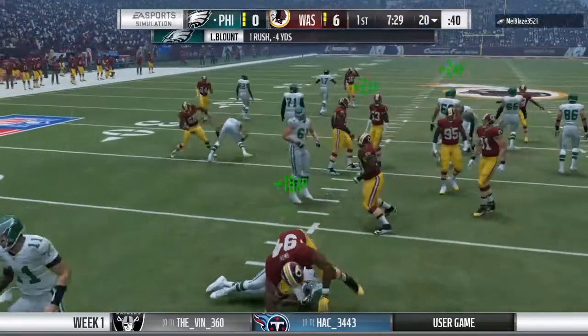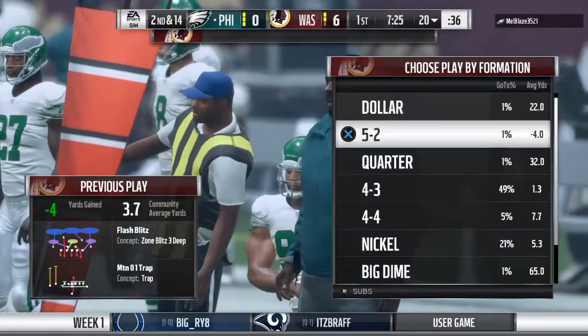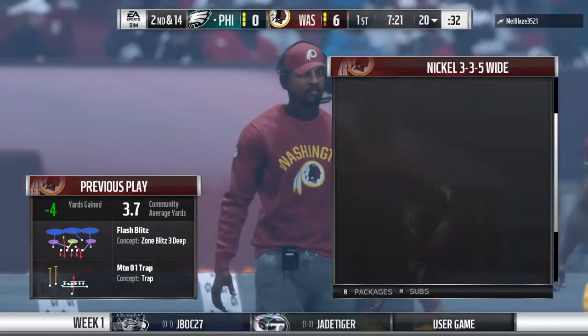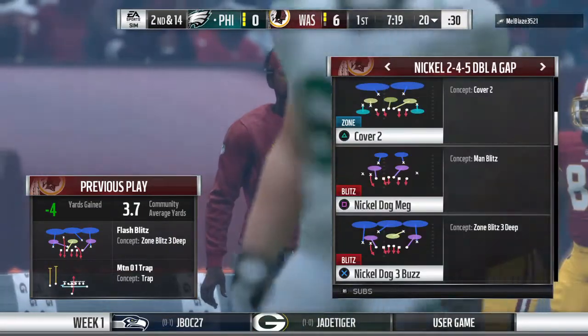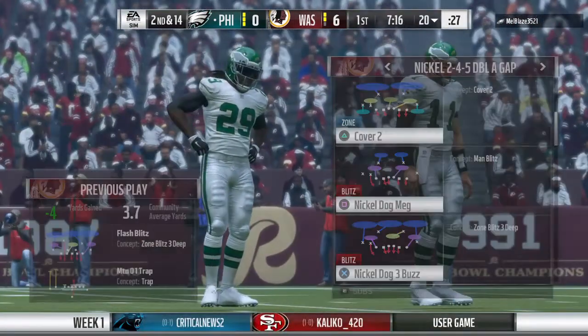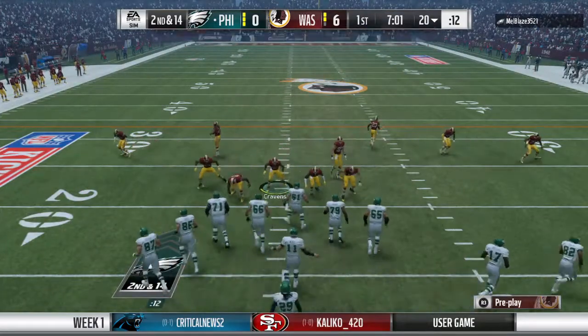Now a first carry for LeGarrette Blount. And he got blown up on that play. Back at the 20. It's a loss of 4 there, bringing up second down. And a long way to go for the offense here on second down.